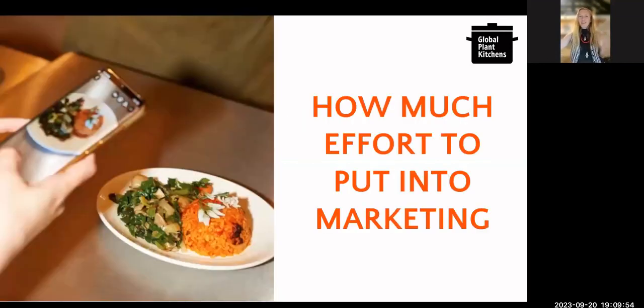Okay, so to kick off, how much effort to put into marketing? When we started Made in Hackney, we just did the very basics. We got a logo, we got our website. We didn't for about 2 years start doing a newsletter. So you really need to decide what you have the capacity for, what you have the funding for, and what you want your outcomes to be.